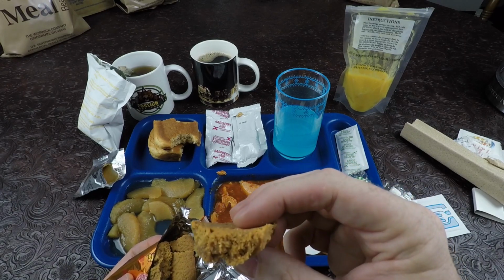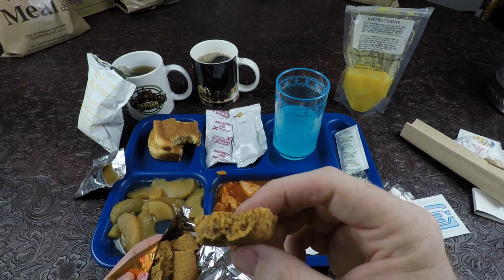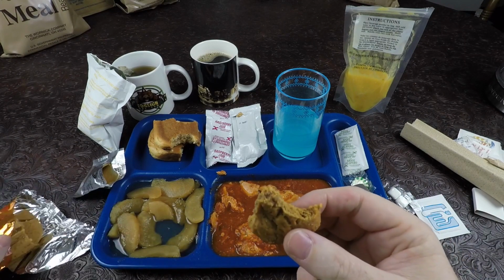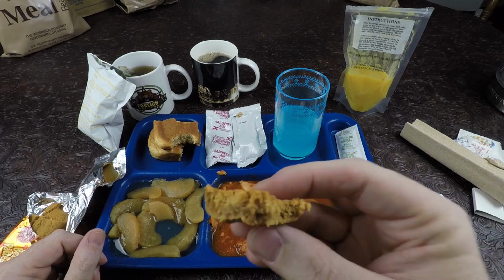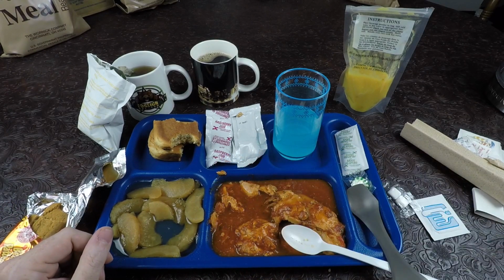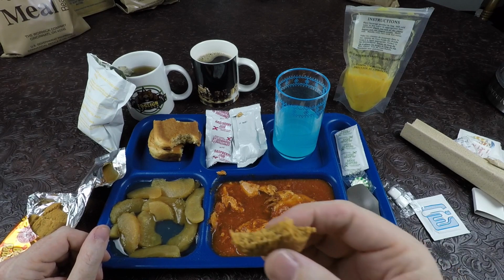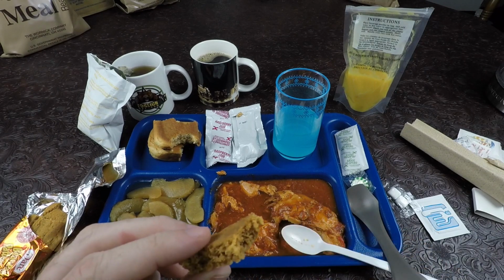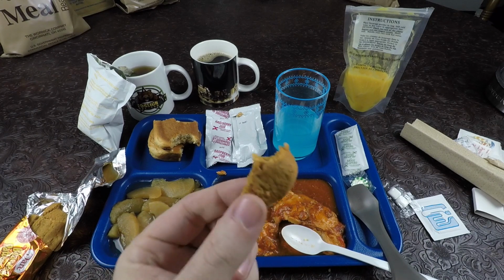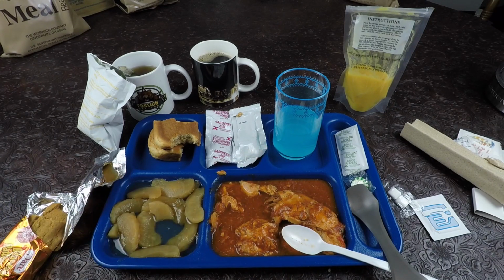Well, after the first bite, it seemed to be perfectly fine. It smelled just ever so slightly off-putting. But the taste is spot on. No aftertaste at all. I would say those are perfectly fine.